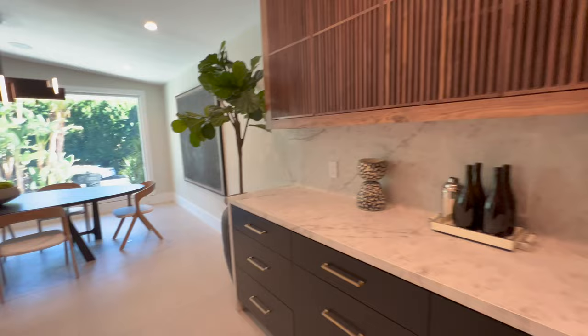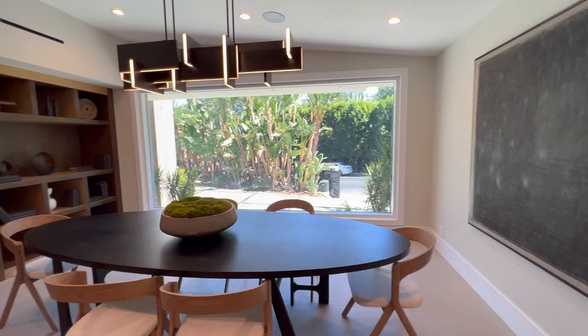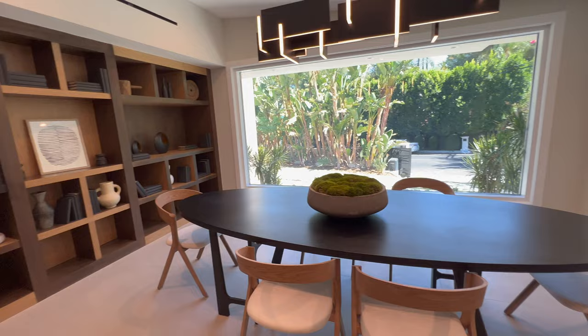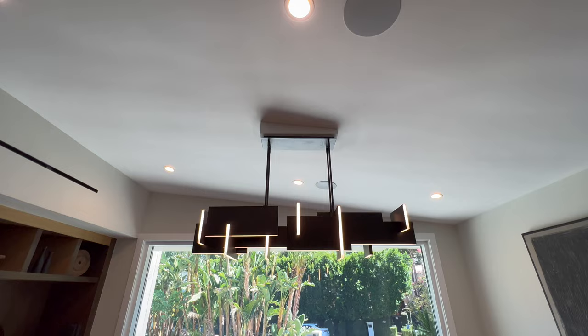From here we have the dining room next to the kitchen, such a beautiful room. We also have access to this area from the left side from the entrance door. As you can see, we have all these built-ins, a beautiful, very large window that brings in so much natural light, and also the view of your landscaping and the front of the property. And this gorgeous modern light fixture makes such a stunning dining room.